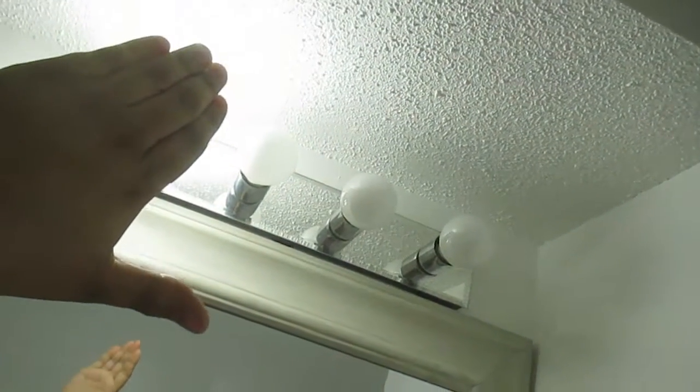The light that is literally hanging by a cable from the ceiling that I use all the time. And the reason I use it all the time is another thing I need to do. The one light fixture that I am keeping from here is this one. Those three bulbs are all out. They've been out for months. Months. I need to get new bulbs for that.